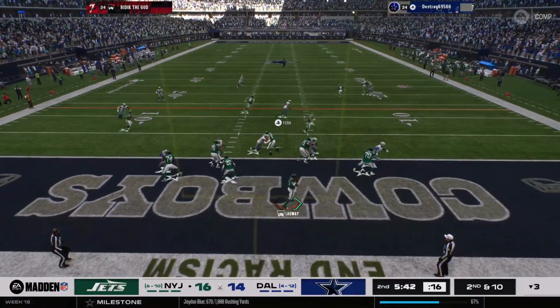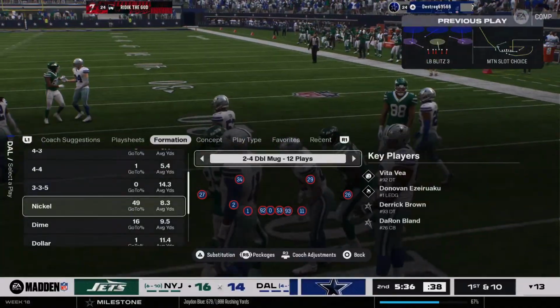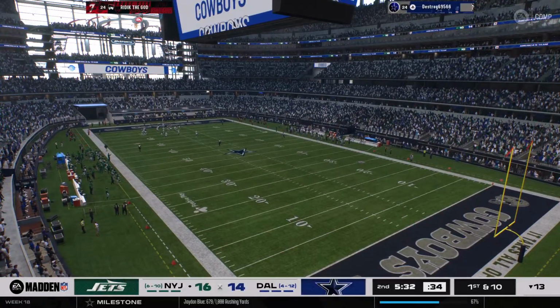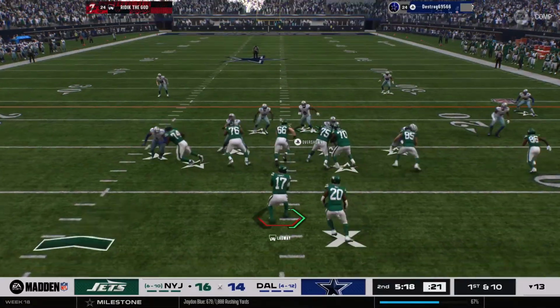2nd and 10, here's a pass. Complete out to the right side. And he stopped cold at the spot. Ooh, he paid for that one, but hey, still enough for that first down. First down. 1st and 10 at the 13-yard line.